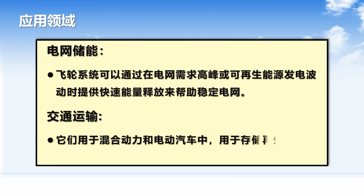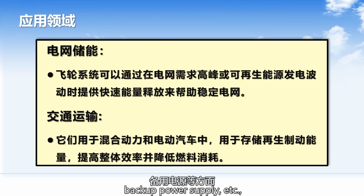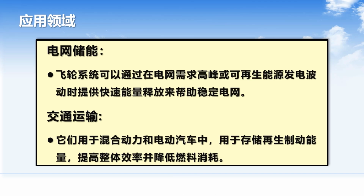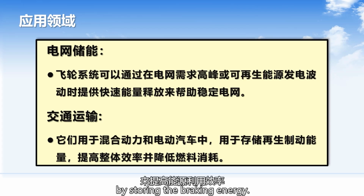Power system. The Flywheel Energy Storage System can be used for the frequency regulation of the power grid, peak shaving, backup power supply, etc., to improve the stability and reliability of the power system. Transportation. The Flywheel Energy Storage System is applied in hybrid and electric vehicles to improve the utilization efficiency of energy by storing the braking energy.